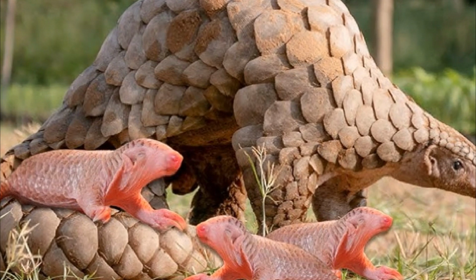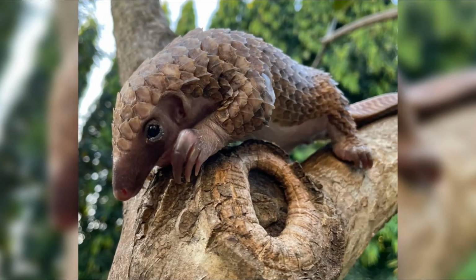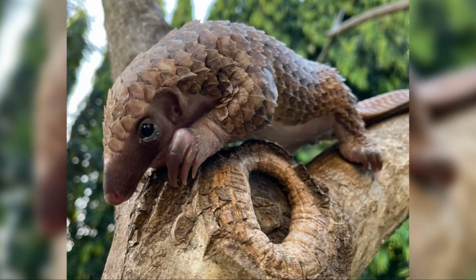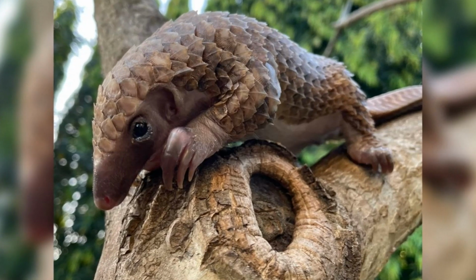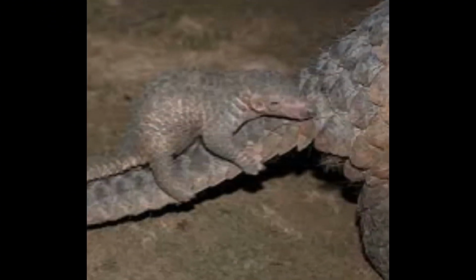It is important to note that pangolins are a threatened species, and their populations have been declining due to habitat loss, hunting, and the illegal wildlife trade. Conservation efforts are being made to protect pangolins and their young, and it is important that we continue to raise awareness of the threats facing these unique and fascinating animals.